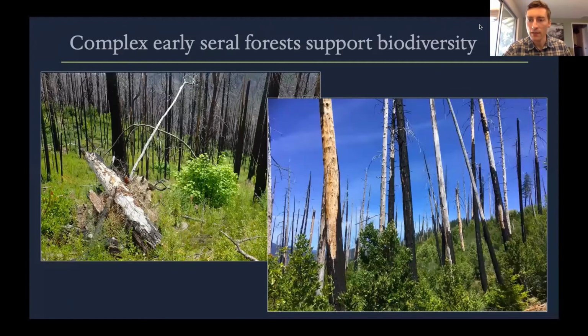So in the past 20 years or so, there's been increasing recognition that complex early seral forests that develop after stand-replacing disturbance are really important for supporting a certain swath of biodiversity. In addition to how forest species are recovering after disturbance, we should be focusing on how some of these more disturbance-dependent species are doing immediately after disturbance.